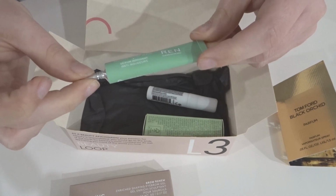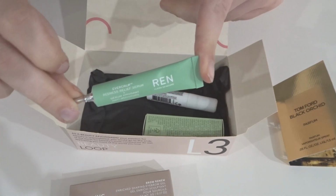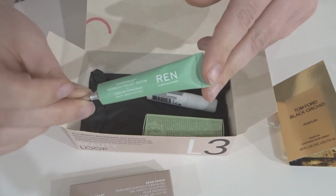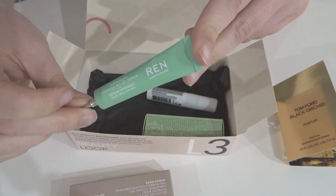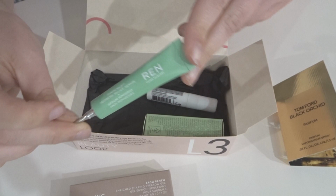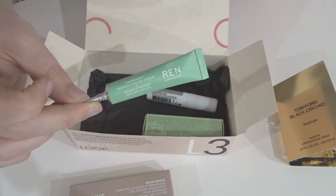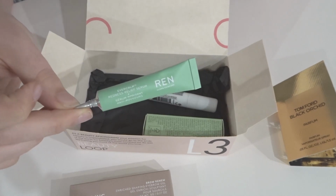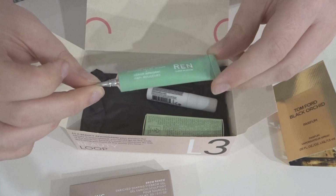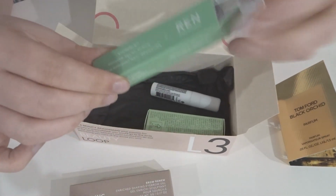So yeah, I have tried some Ren products in the past, and I haven't exactly been a big fan of them, to be completely honest. When I've gotten Ren products in previous Beauty Loop boxes, I've not exactly enjoyed the sample, which is fine. Doesn't mean I'm going to not like this sample. It's just going into it knowing that the brand hasn't always produced a product I like. So I will definitely go into it with an open mind. But yeah, that's a pretty cool sample to receive.